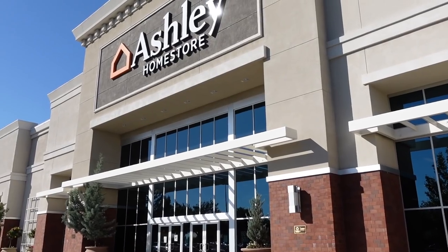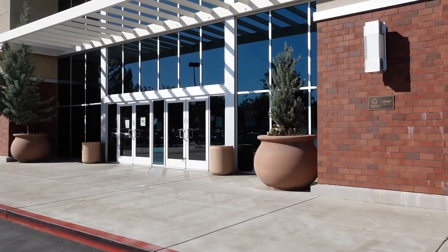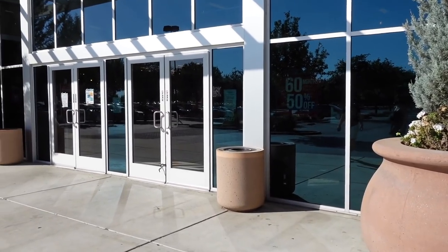Get it? Today's adventure is Ashley Furniture. It says home store. Yeah, this is Ashley Home Store. Oh, I guess they changed it. We actually bought our furniture here when we first moved. I think the guy said this is the largest Ashley in Northern California. And I was trying to avoid Ashley Furniture, but here we are.